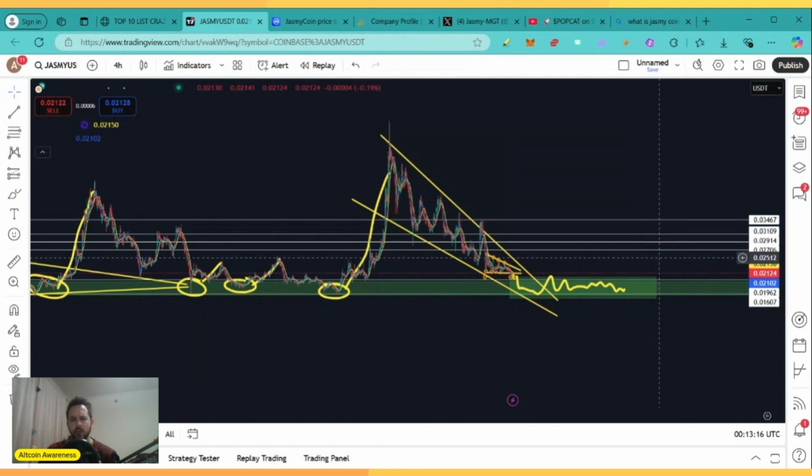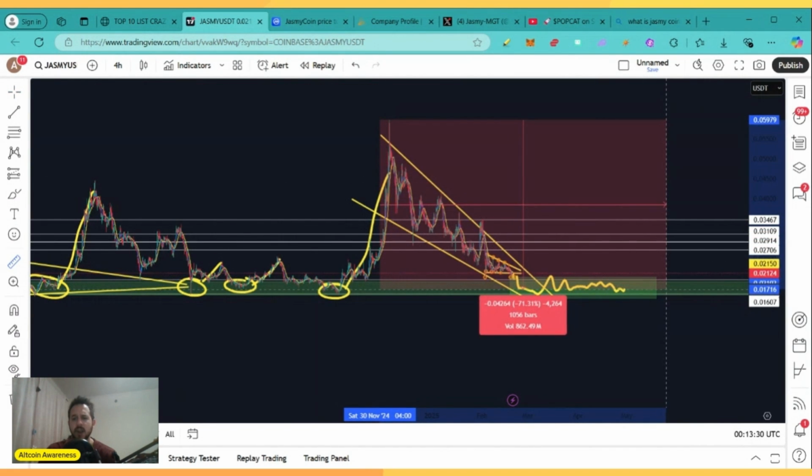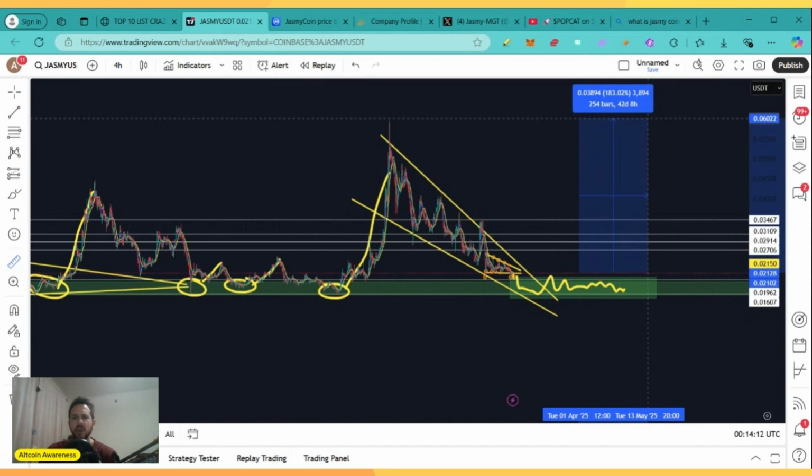On average, altcoins tend to retrace about 65 to 70%. But it's very possible that we might see an even greater retrace all the way down here at this range, this green rectangle that I have here on the chart. That's going to be approximately a 70% retrace, or at the bottom of this range, that's going to be a 73% retrace, approximately, right? In order for Jasmy to start moving into price discovery, we need to see a 183% move from the current price levels.